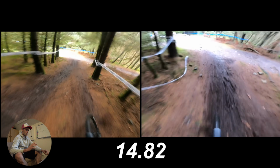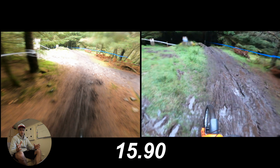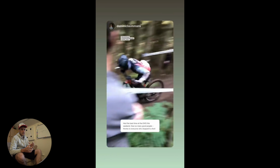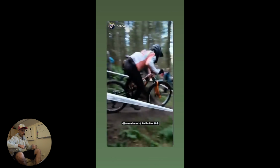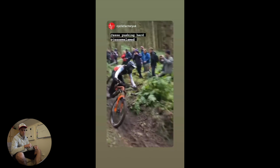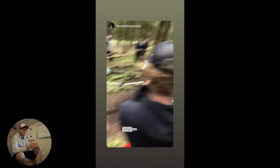I'm going to pause it just here. So, as you can see in this first bit of track, it's quite tight and muddy in the trees, and it was all about acceleration at the start. Jesse isn't a very aggressive rider as it is. You can see his front wheel moving all over the place. That just shows how much he's pulling on the handlebars, whereas I feel like I'm a little bit more reserved. Like, there's not really much movement in my front wheel.